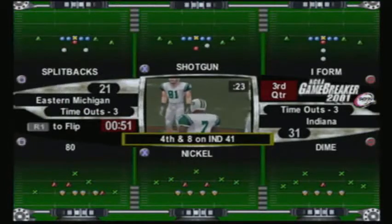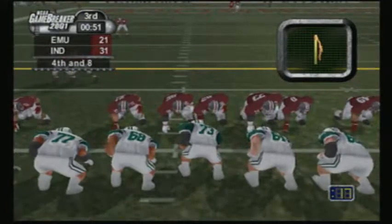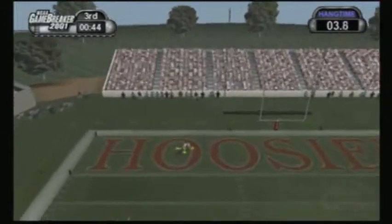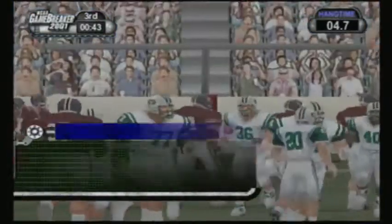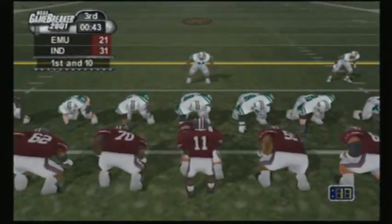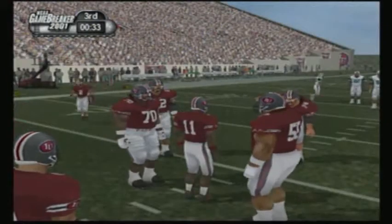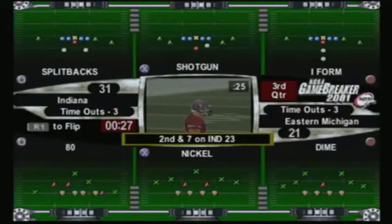Red. Number 20 in the punt. Into the end zone. This young man is a go-go player. Runs nice, crisp routes, finds open space underneath the coverage, and most importantly, when the ball is there, makes the catch.